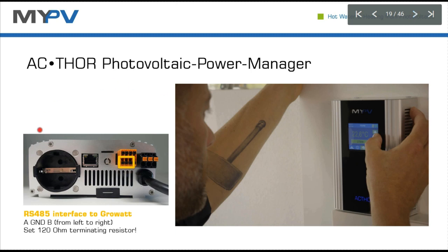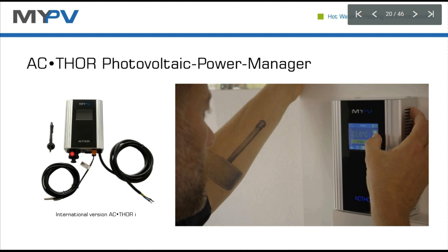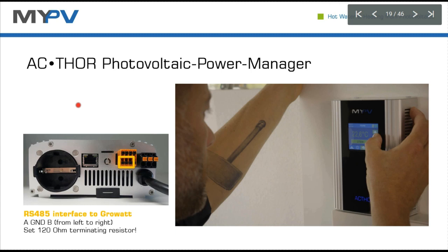It's a single-phase variant. It comes with a European main socket, but for international markets, it's also available with an international adapter here. So the load can easily be installed even without a European mains plug. And what is important to say are the unique sales features of the actor. So number one is the size. It's very small. It's extremely compact, and this is a 3 kilowatt power stage.